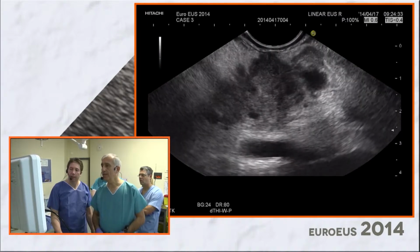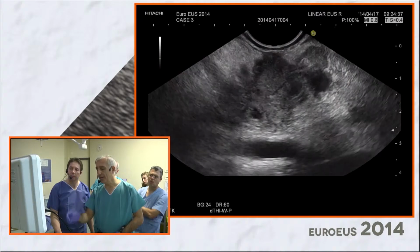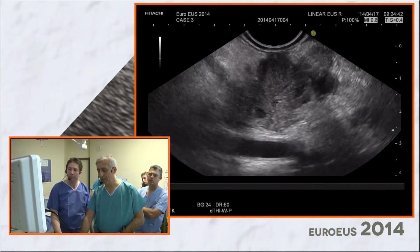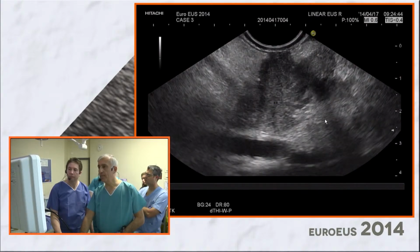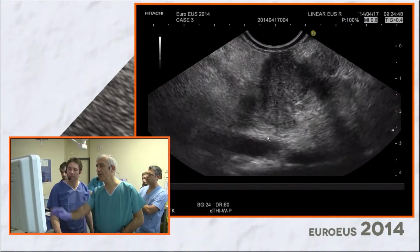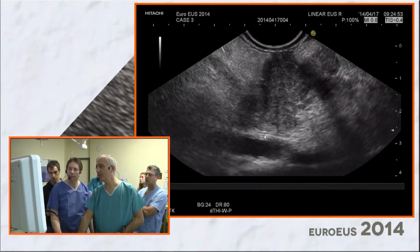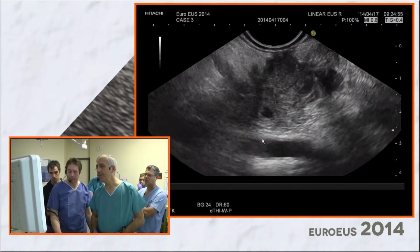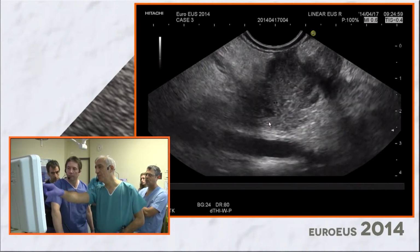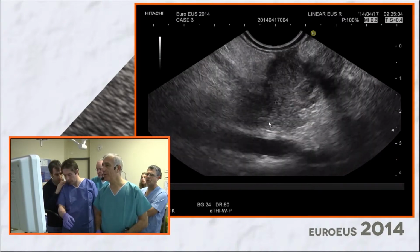Absolutely. And even if you cannot observe a definite involvement of the superior mesenteric artery, as you see, there seems to be a space between the superior mesenteric artery and tumor. However, even in this case, there may be an encasement of the artery with tumor cells, which is called periarterial cuffing.